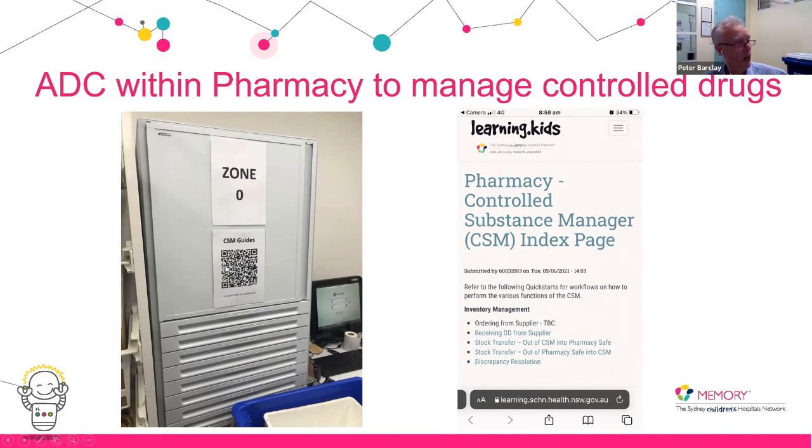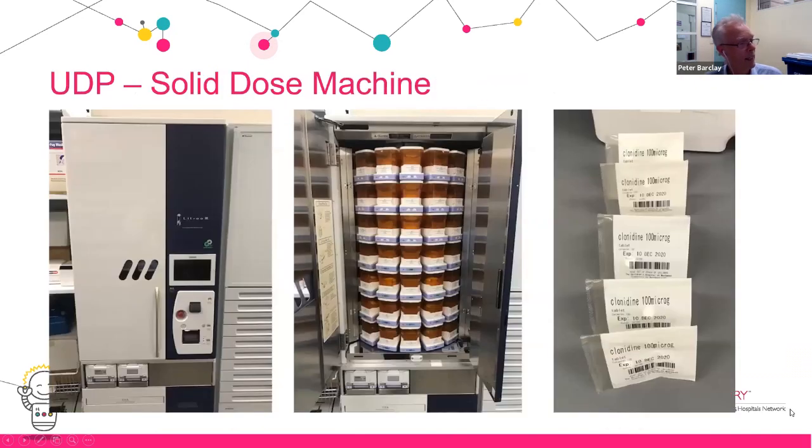So by using your phone to scan the QR code, you can get a whole lot of quick starts or cheat sheets about how to do different functions. So on our ADCs, we have similar things there, which a nurse who may be doing a process which they're not familiar with, they can just use their phone and quickly get access to information to help them with that.